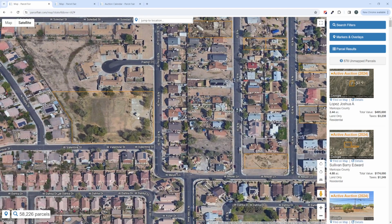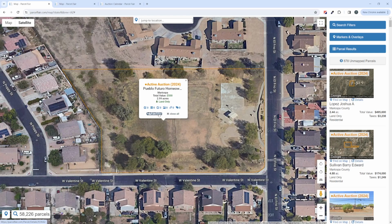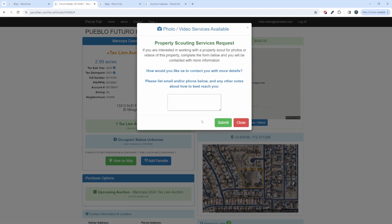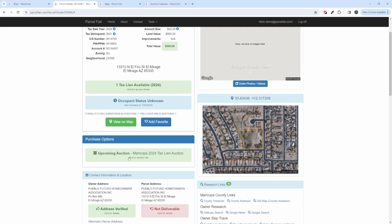So there's a corner thing here with some kind of building on it. And let's take a look at that one. There's 3 acres. So we're viewing the report on it right now. We know that there's a tax lien available. The Google car did not drive there for whatever reason. But you could actually click this button and order photos from our scouting service. We have some friends out there that have a business they're starting up this year to do Arizona scouting. So that's how you would reach out and get in touch with them. We would connect you to send a photo scout out there.